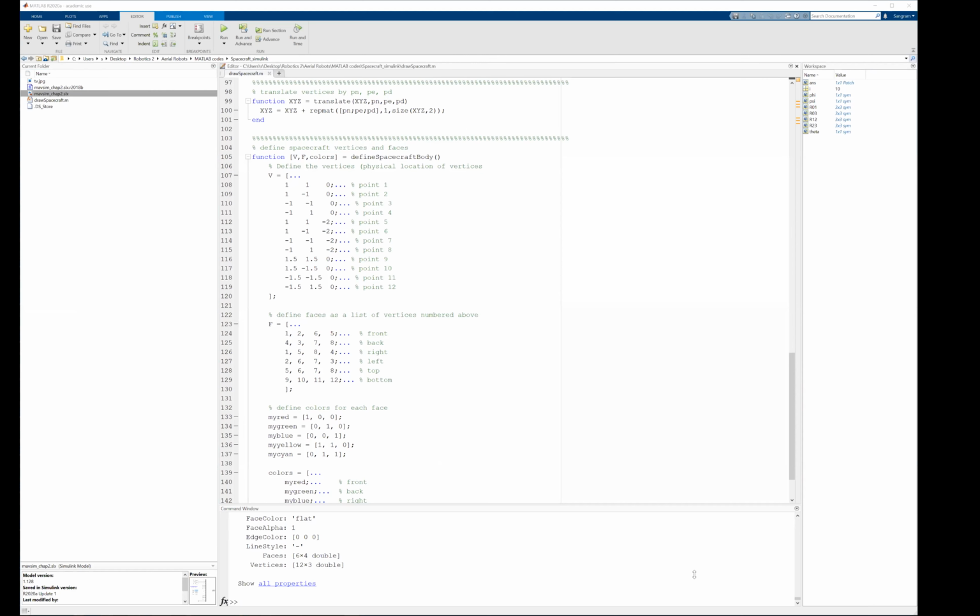Now, please note what we have is, this is the bus. So if you go to library browser, you go to commonly used blocks, then you will go to MUX, which is called the multiplexer. So you can create a multiplexer.